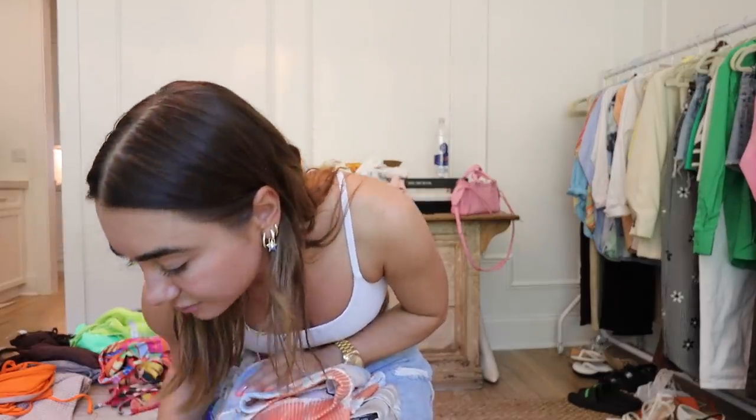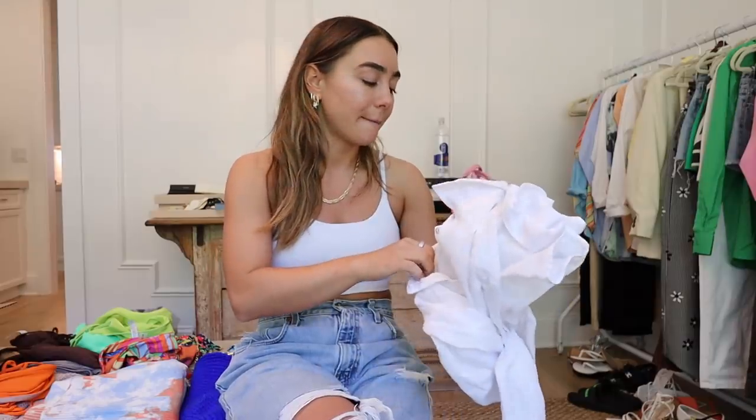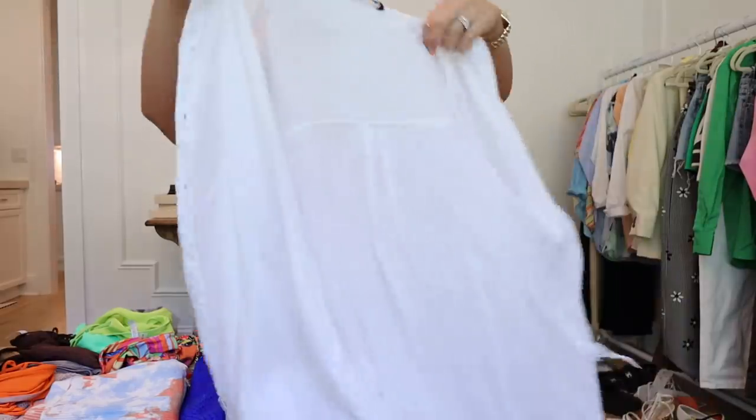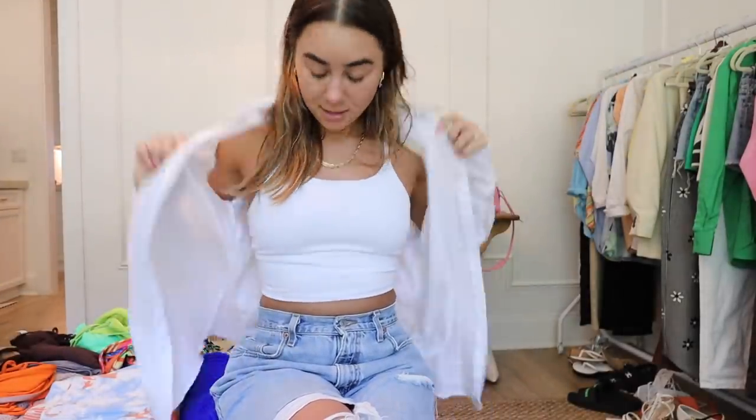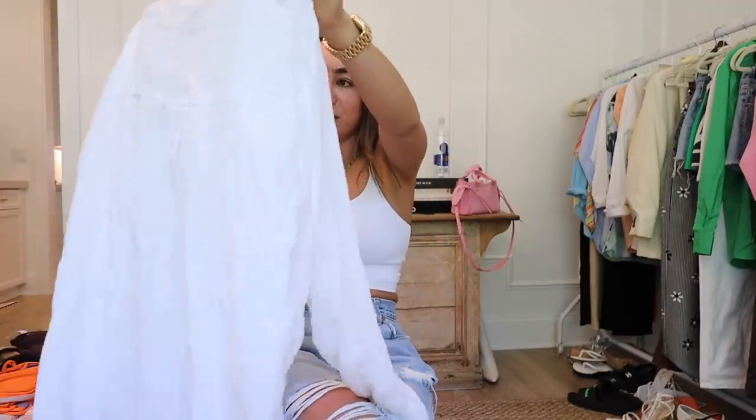I found this really nice linen button up. I got this in a medium, and that's the perfect summer, linen-y type of button-up. Really cute just to throw over things. I love this classic summer staple, and it's really linen-y looking. I love the crisp, more professional feeling ones, but you also need linen for over swim, and you need all the different materials.